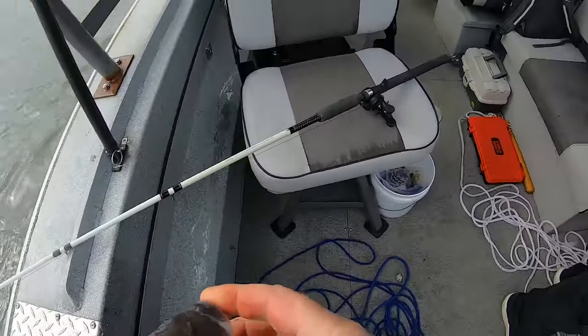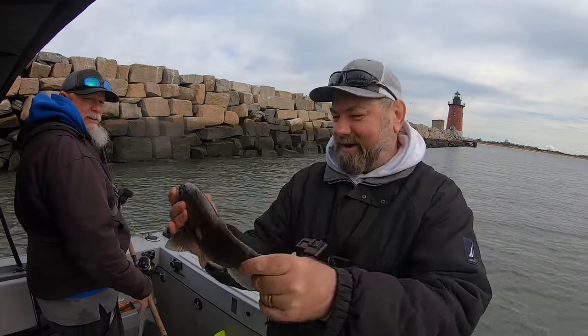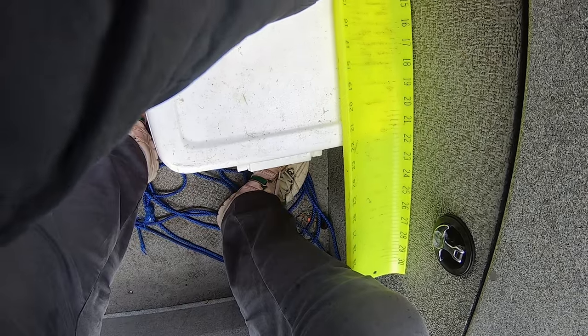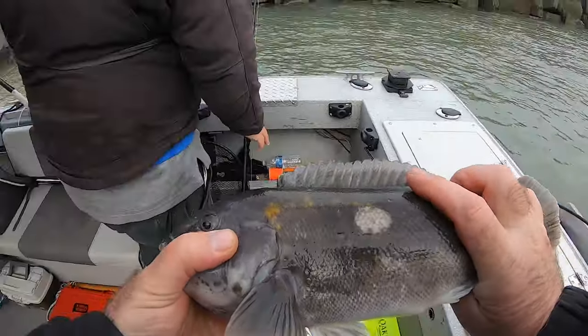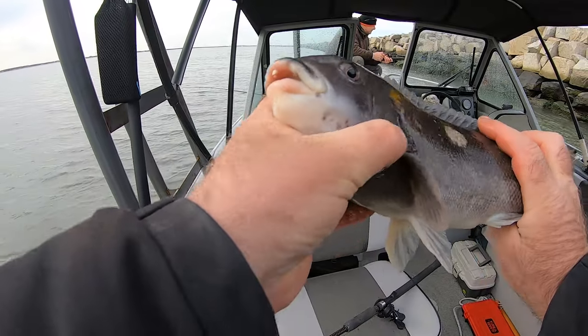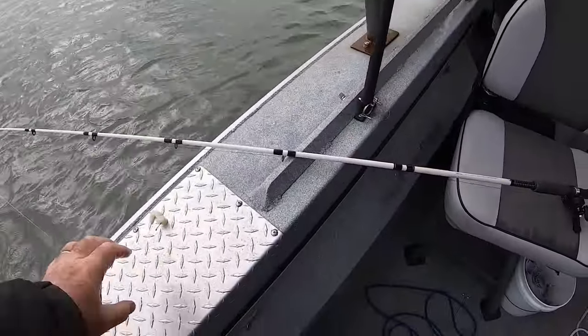Awesome job. There you go. Nice. Good job, yeah, right? This is like 12 inch probably. Yeah. No, it's actually 14. Nice, 14 incher. There you go. There we go. Is it on the flea or squid? On the flea. Okay. There he goes.